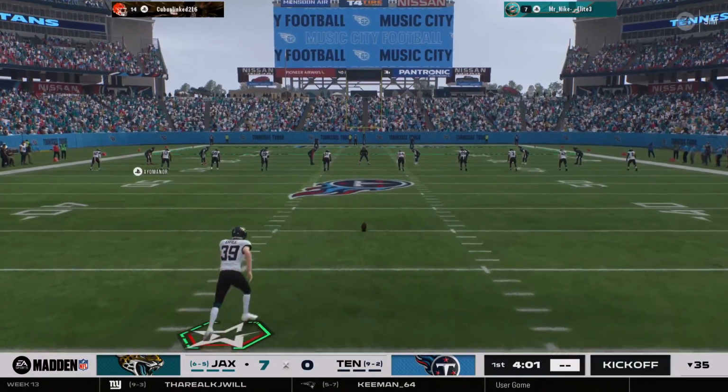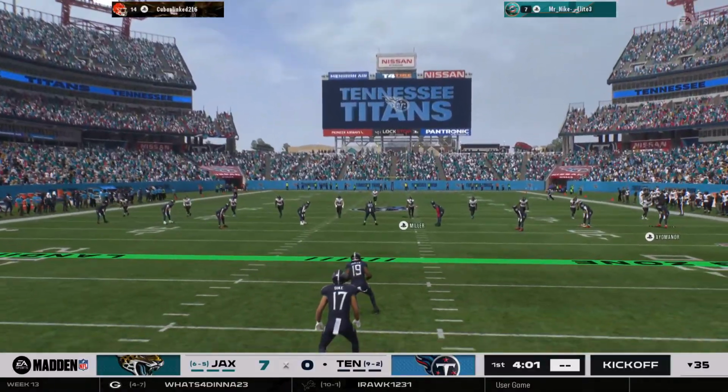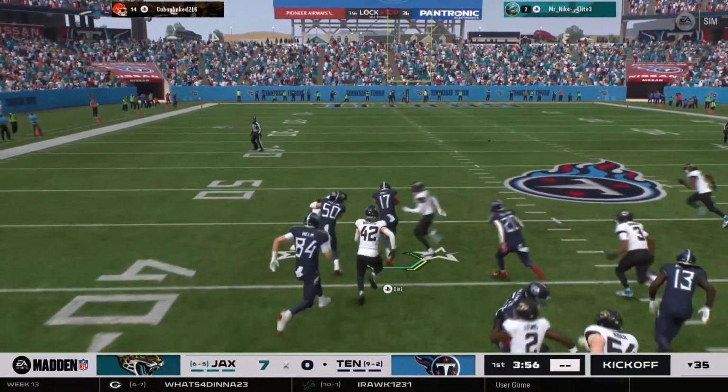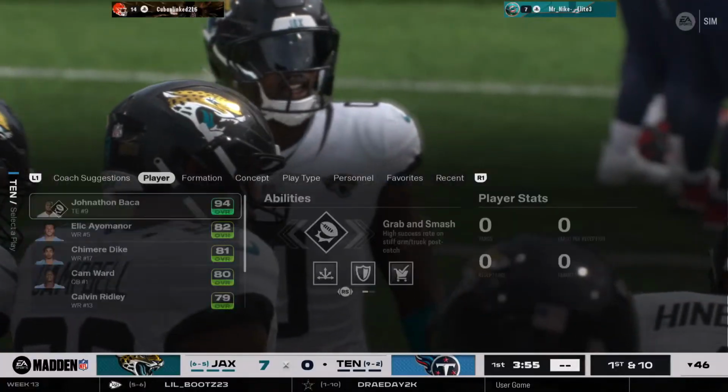And all set for the kickoff. Little with the honors. Here's Chimere DK on the return. Finds some space, he's past the 30. And an excellent effort there sets him up almost at midfield.